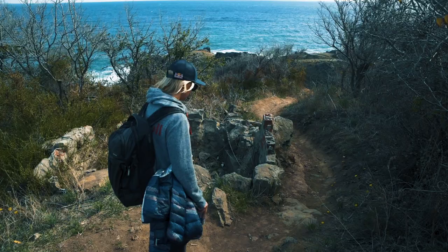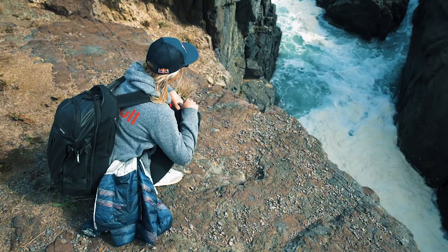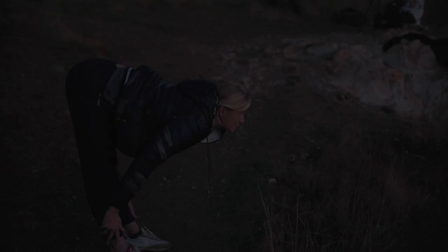We then moved on to Sozopol to dive at the Gurmankata, a narrow little cave and a really enjoyable place to dive. The first day that we planned to dive just wasn't possible because the sea wasn't cooperating. The winds were strong, there were waves, it was just a little bit dangerous. So we decided to go the next morning at sunrise and dive there.